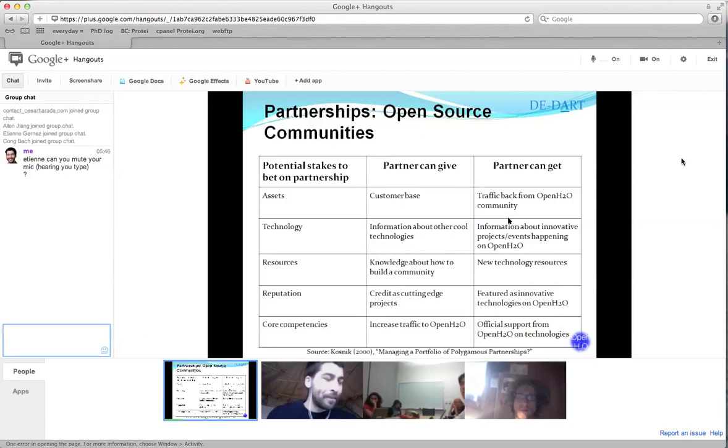And about reputation, Open-H2O can credit open source communities for cutting edge projects, while open source communities can feature Open-H2O projects as innovative technology on the ocean. And for core competencies, open source communities can increase traffic to Open-H2O, while Open-H2O can provide official support for the technology developed on the Open-H2O platform.